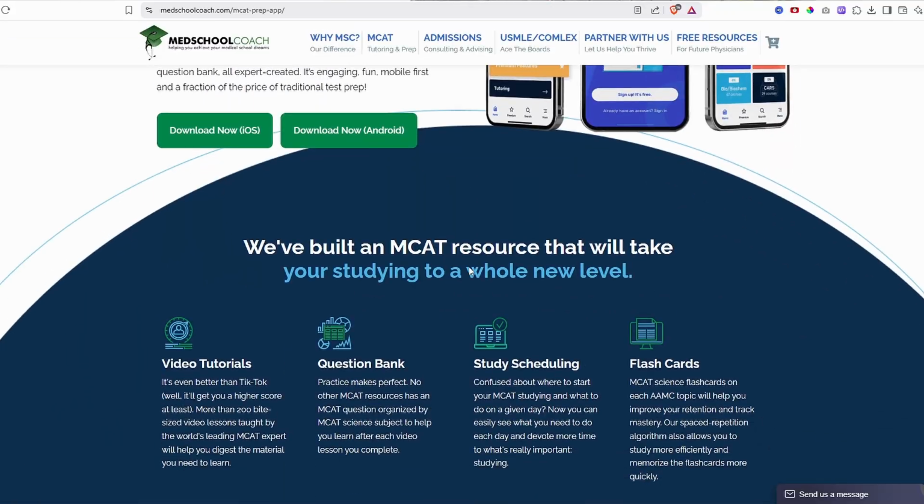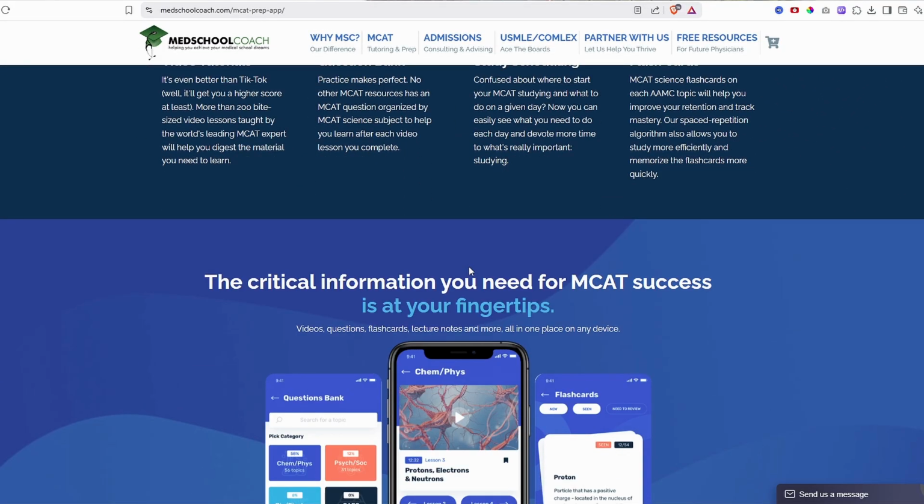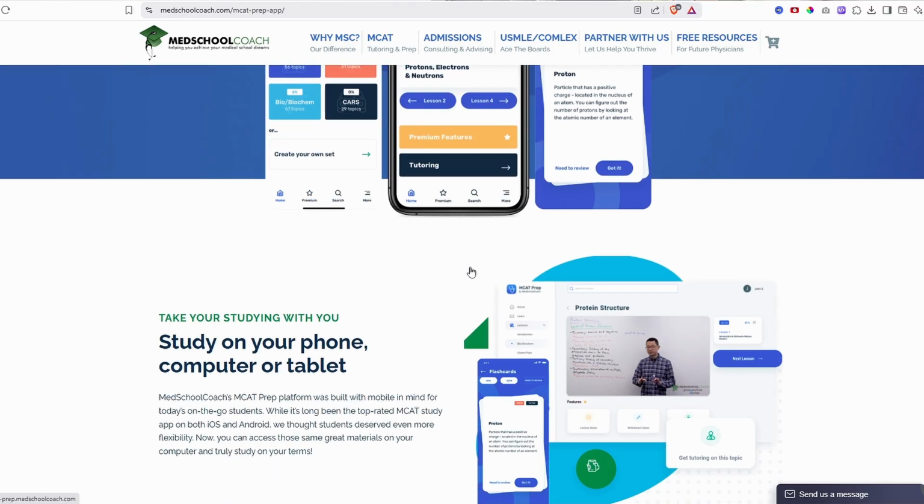There's books, there's lots of videos. We have the MCAT Prep app, which has hundreds of videos, quizzes, flashcards built into it, and it all fits in the palm of your hand. So hey, that's a great way to do it. Regardless of how you're getting your content review, you have to do an in-depth content review phase. And that's what we're doing right here in month number 1.